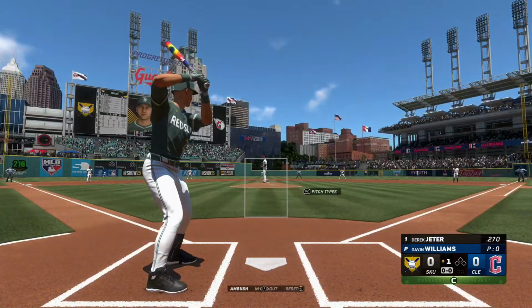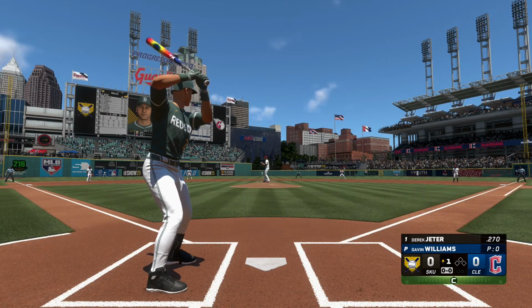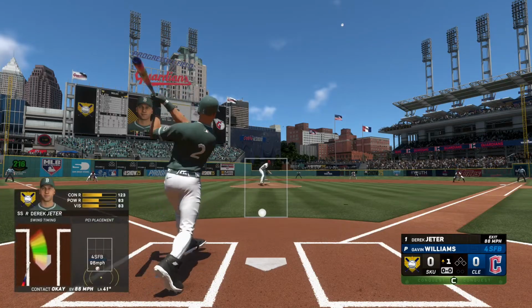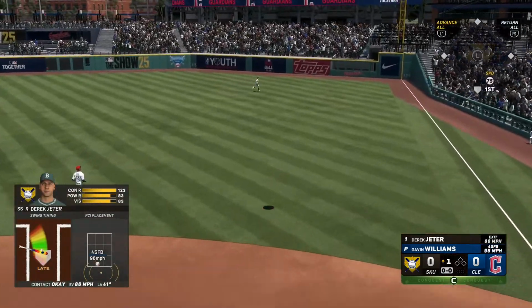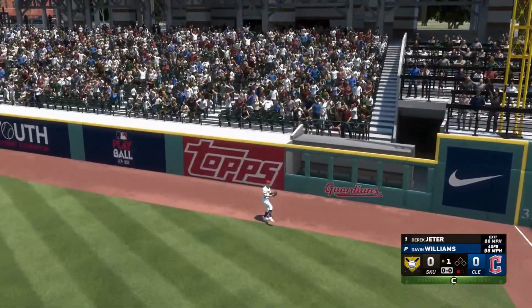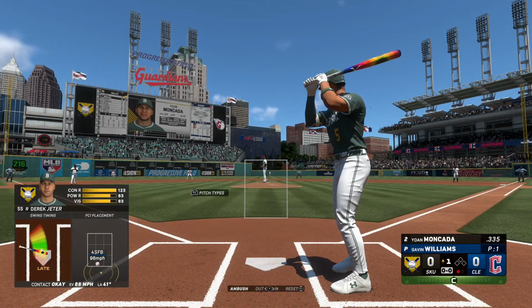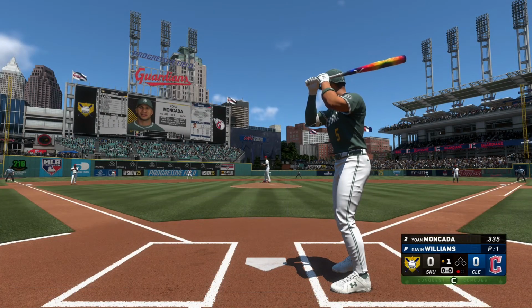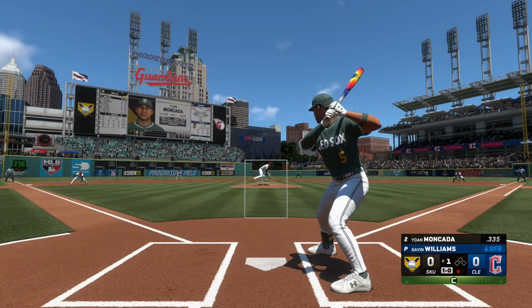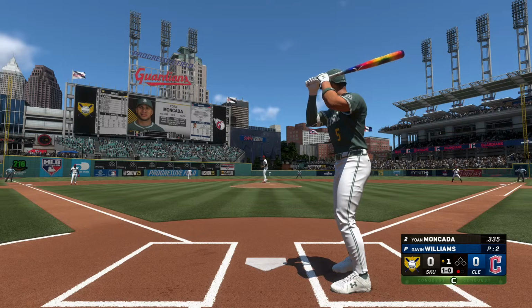All right, ready to get underway. Now it's the DH, Derek Jeter. Swing and a high fly ball, well struck. Brennan ranging back onto the track, and he makes the catch. Here is Moncada. Almost a loud start to the inning on that first pitch. Man, he's going to want that one back, no doubt. That misses the zone. 1-0.